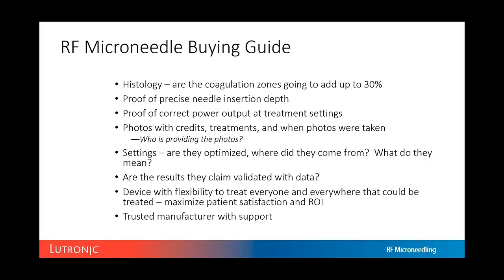But even without an electrical engineering degree, even without a sophisticated knowledge of calculus and differential equations, the most important things, which we talked about tonight, is the ability to have a device that is able to control for impedance to some degree, adjust to try to deliver the full complement of injury, to try to reliably predict coagulation zones up to 30%, a precise needle insertion depth, which is guided both by very well-constructed smooth needles, number one, and a torque vector motor to get those needles to where they want to be, an easy-to-use handpiece where the motor does the work, proof of correct power output at treatment settings.